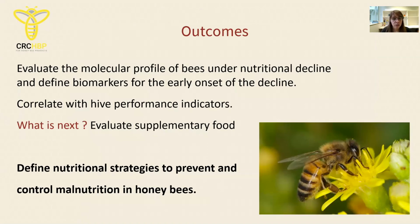Okay, as a summary of what I have done and what I'm doing, I'm evaluating the molecular profile of bees under nutritional decline, and I'm defining these biomarkers for the early onset of the decline. Then I am correlating these with high performance indicators.